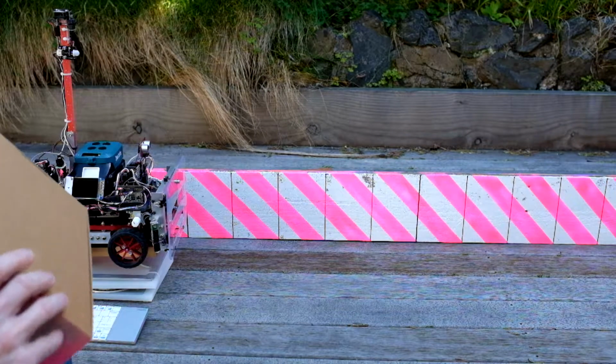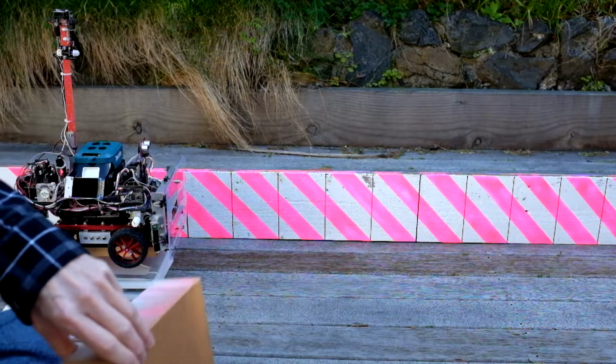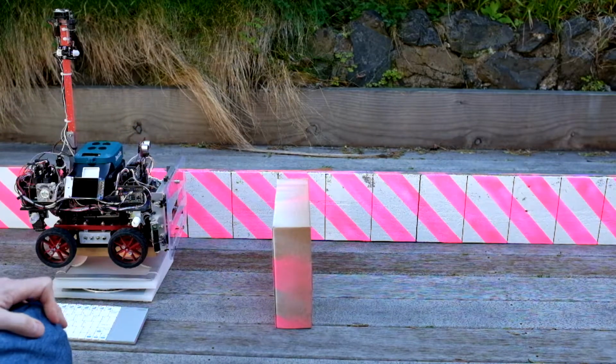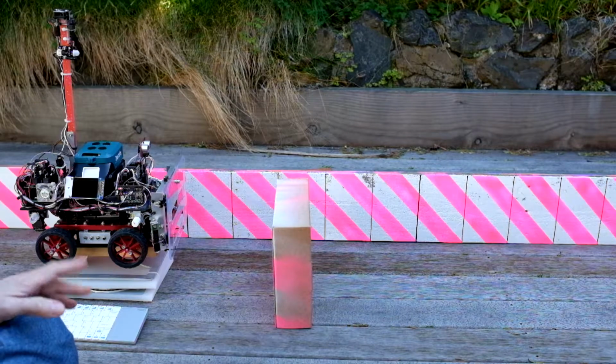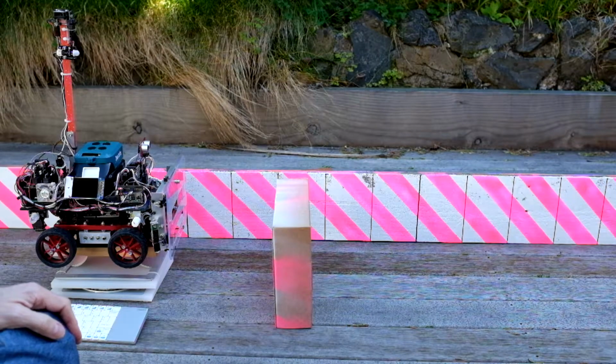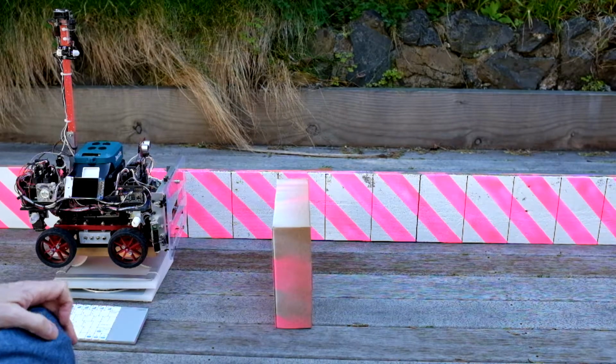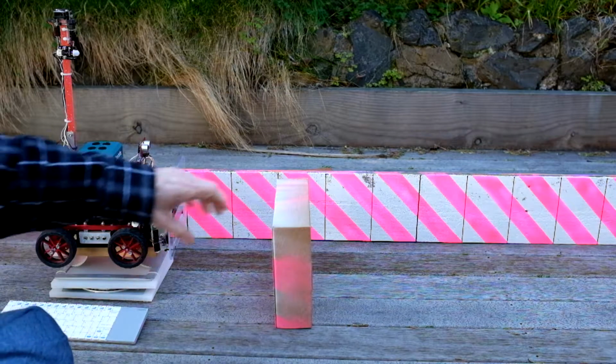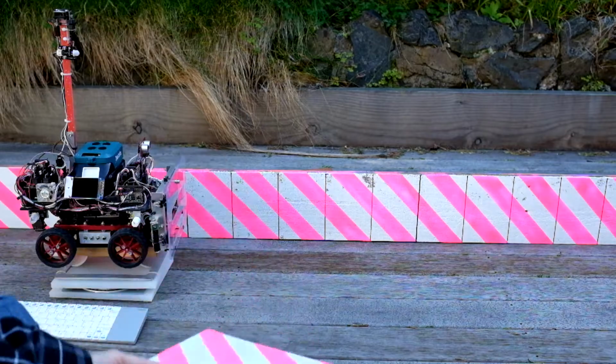Now, because this is a single behavior, if the robot comes upon an object and stops, it will just sit there forever. There's no other behavior. At some point, we'll be implementing an avoidance behavior, which would maybe back up and get away from the obstacle. But we're just testing this one behavior right now. So let's give it a try.